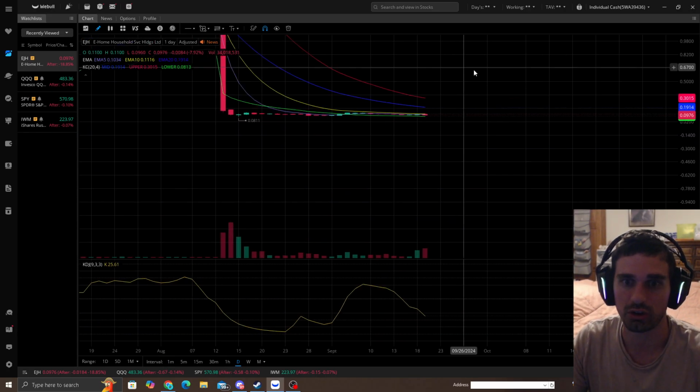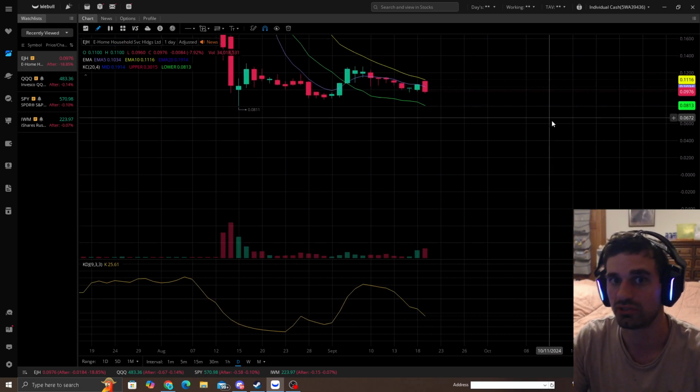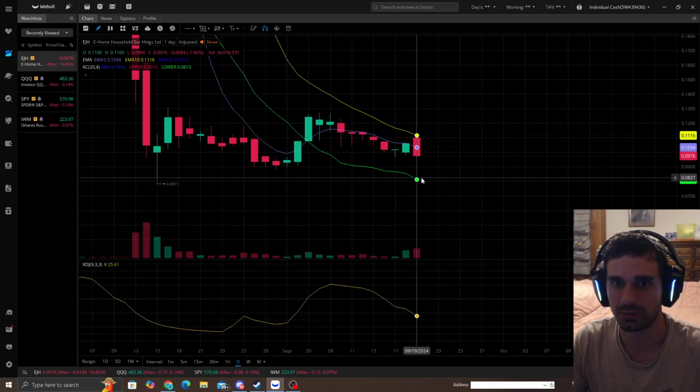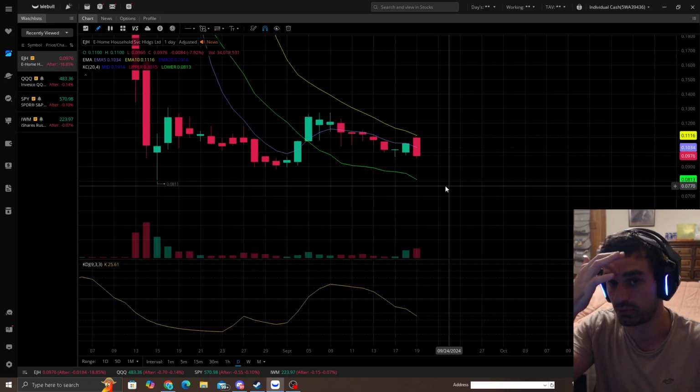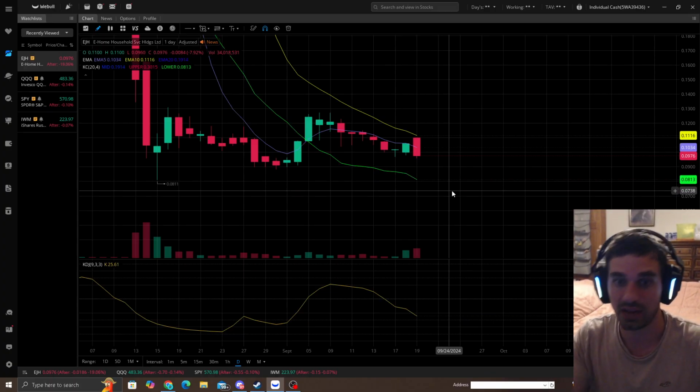So I'm curious, are we going to open below this band? That would be extremely bullish. That would be a very nice area. So yeah, that's kind of what I want to see. As of right now, we are. But as you can see, the band's going to fluctuate down a little. So I think we're going to be kind of sitting right on it.